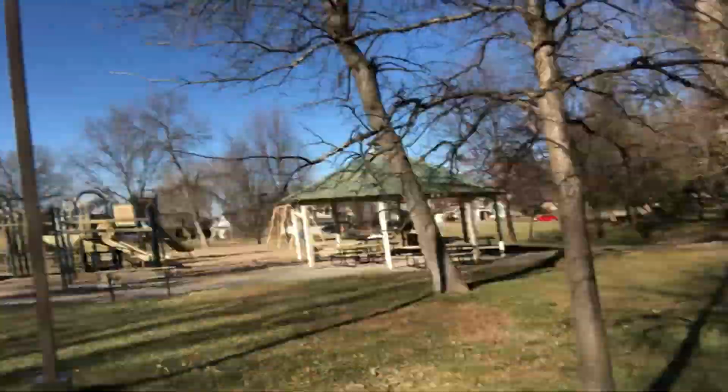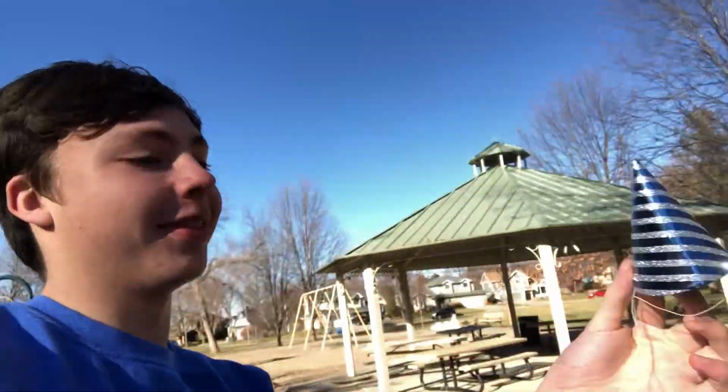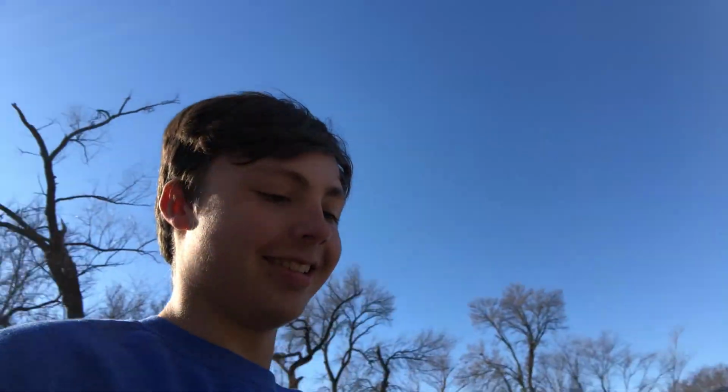Gazebo number 2. With more picnic tables. Oh, we got some birthday hats on the ground for 1-year-olds. So yeah, don't litter, guys. Unless it's in my mouth.